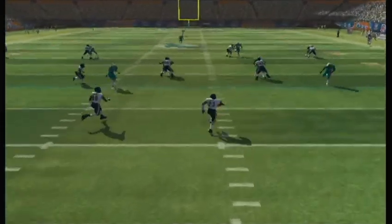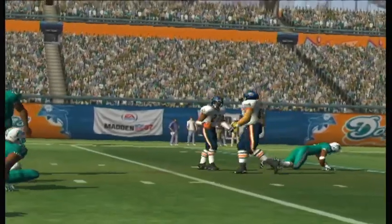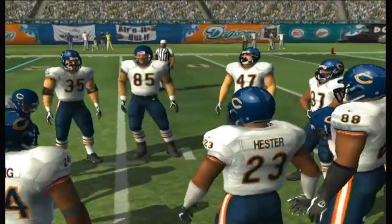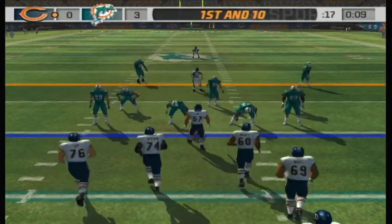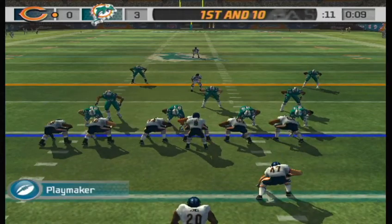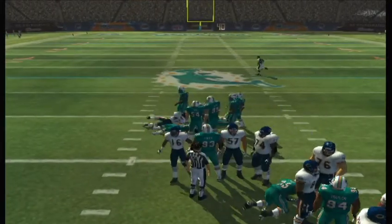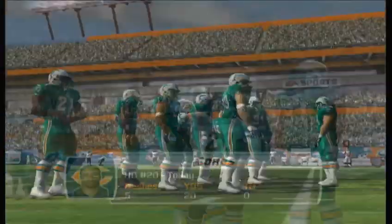This one is taken by number 23. Their kicker missed a field goal attempt on the last drive. We'll see what happens this time around. The Bears start the drive at the 25-yard line. First and 10. The Dolphins with a four-man front. Come on. And off to the tailback. Misses the tackle. Tillman comes up to make the play at the 37. Jones pushing his way through the would-be tacklers. He picks up solid yardage.